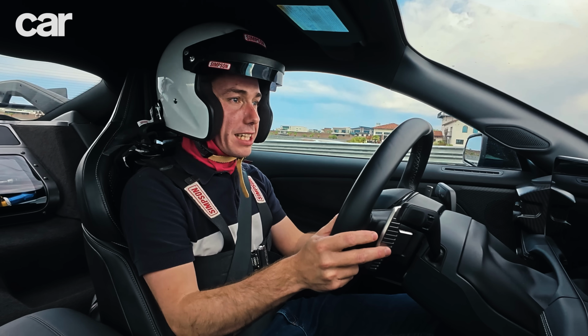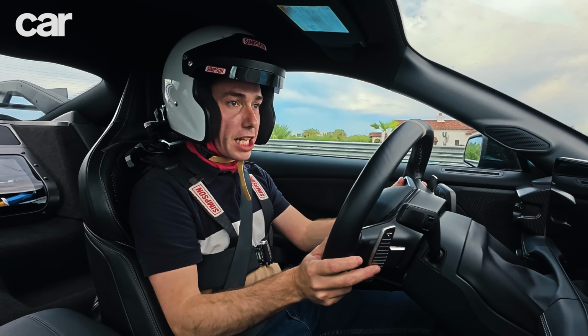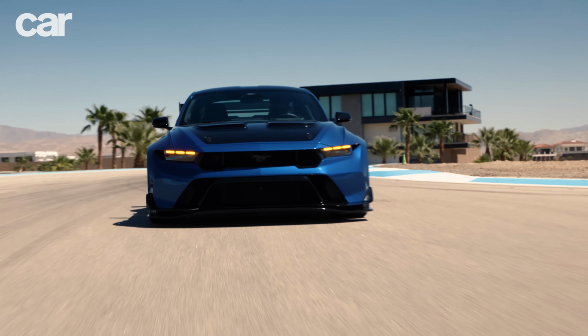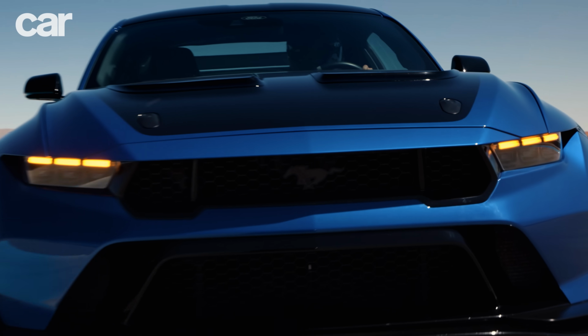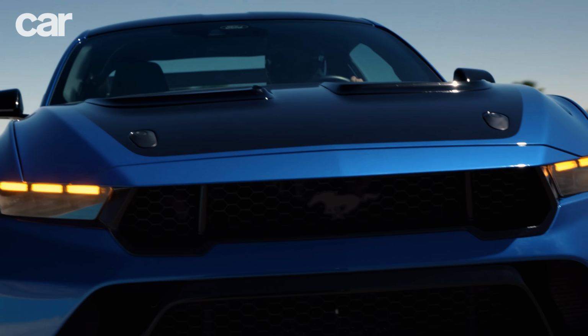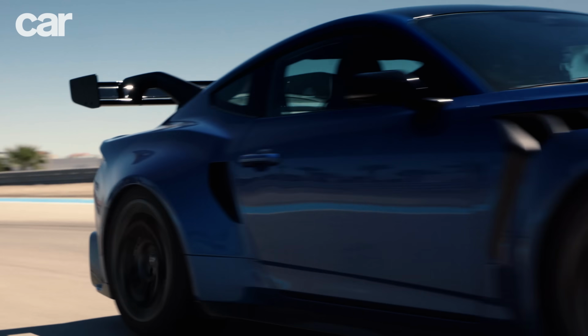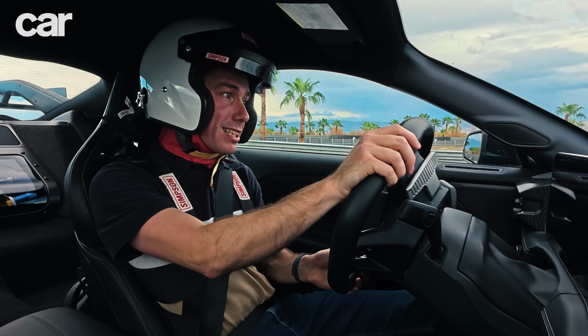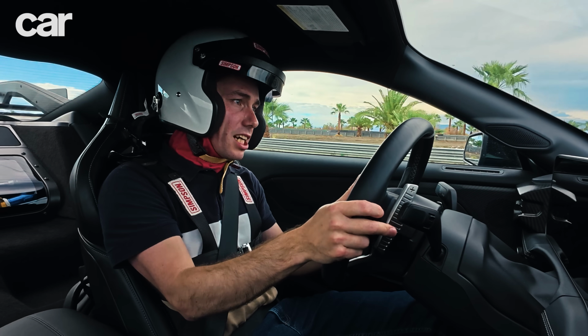The first thing that strikes you is the engine. Now that we're on the circuit and we can stretch it out a bit, it is such a treat. It's so rare to get a supercharged engine, let alone a supercharged 5.2 litre V8. It sounds incredible. It's so linear. It's very, very fast. It's such a joy to use.